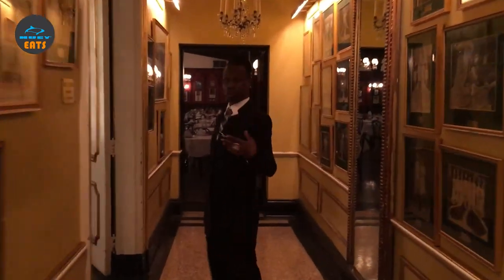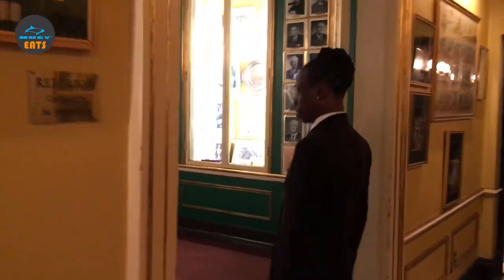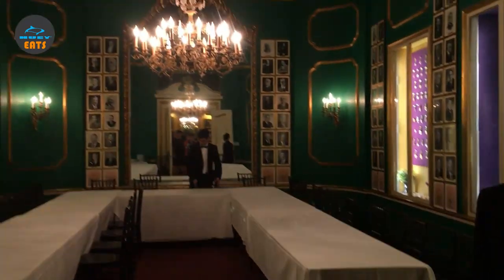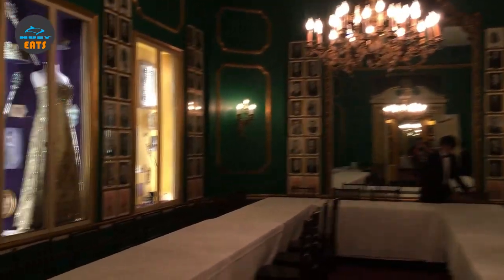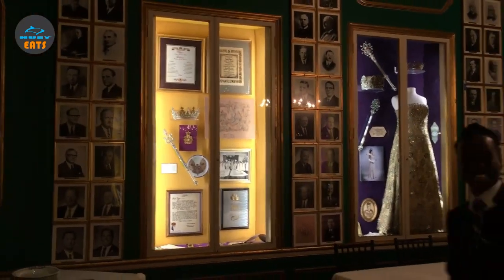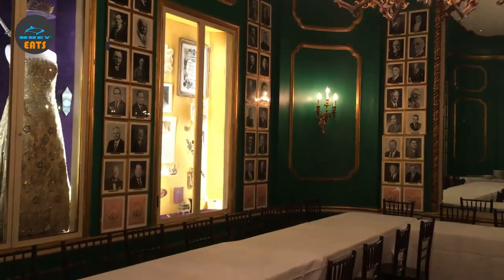Now, this is the Rex room, the most expensive room. It's the king of Mardi Gras. This is his room. These are all the kings. It's the Rex room. It costs $1,000 just to get in this room. Whoa. Just to get in.